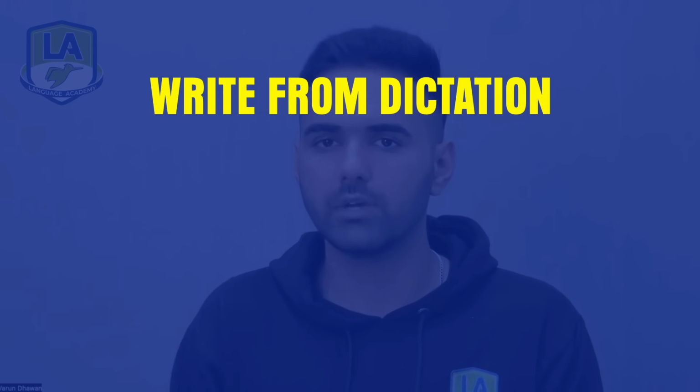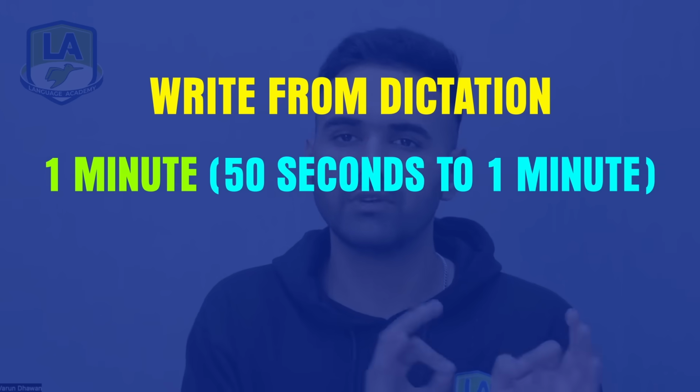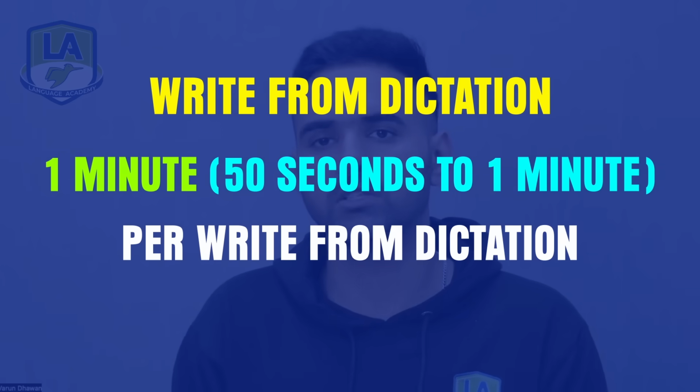Then you have got your highlight incorrect words. Once the audio stops, you don't have much to do. You cannot do anything. Just have a look at your selections, fix them if you are not really sure, and move on. Write from dictation: spend 1 minute 50 seconds to 1 minute per write from dictation, not more than that.